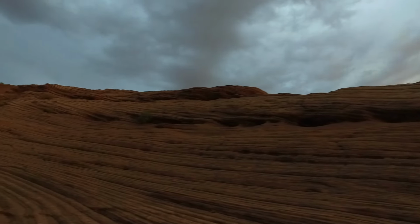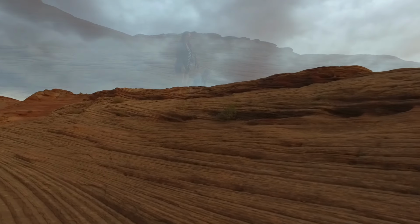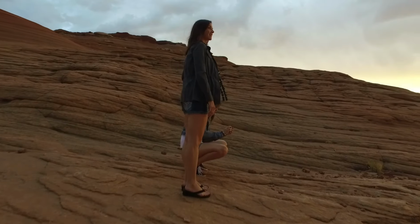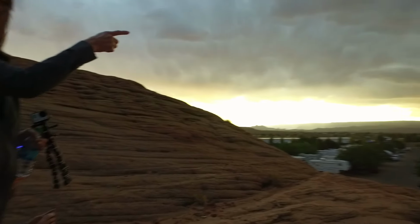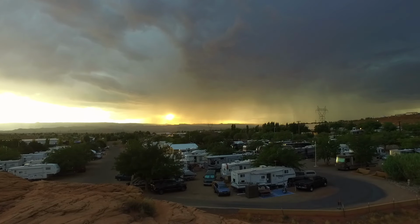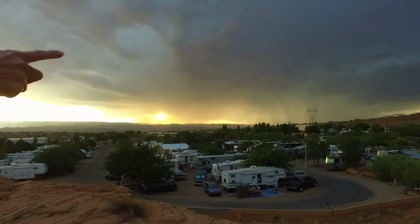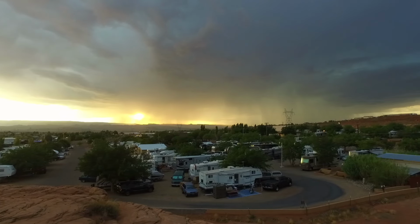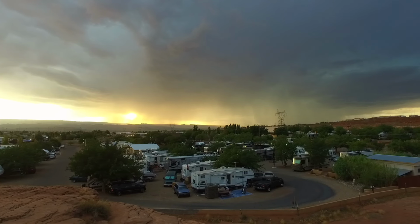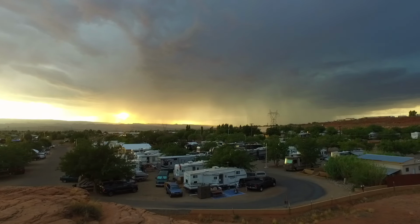This is pretty steep. Look how cool that is. You see the sun through the clouds. Yeah. That's a lot of rain, right over there. That's cool. Looks like a dust storm. Does look like a dust storm, yeah.